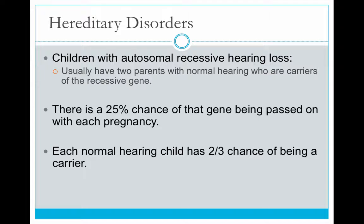Children with autosomal recessive hearing loss usually have two parents with normal hearing who carry the recessive gene. So this is why newborn hearing screening was so monumental, because before newborn hearing screening, parents normally wouldn't suspect that their child has hearing loss because it's a recessive disorder. Both parents have normal hearing and everything seems normal with the baby. It's not till later on, when the baby's not speaking, that a hearing loss is suspected, because genetic hearing loss tends to be from a recessive gene.